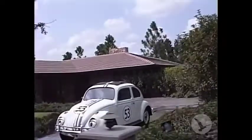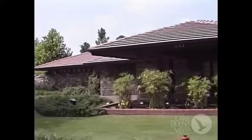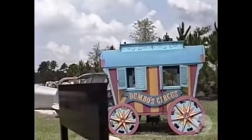And our only resident on a residential street is Herbie the Love Bug. And he's parked himself in front of a Midwestern-style house using the Touchstone Pictures Ernest Saves Christmas, starring Jim Varney. Are needed on a later production.